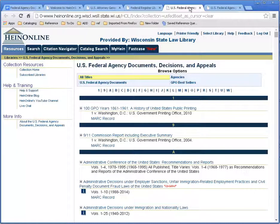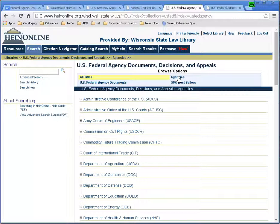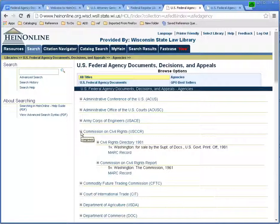U.S. Federal Agency Documents, Decisions, and Appeals is another separate collection within this database. You can see that it has a lot of different documents listed here and a couple of different ways to sort them. The default is to list all of the titles alphabetically. This is a great way to go if you know the title you're looking for, but one handy thing that I like is to click on the agencies sort list, which shows you all of the documents produced by a single agency.